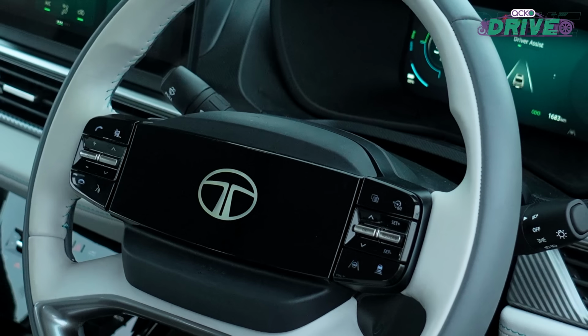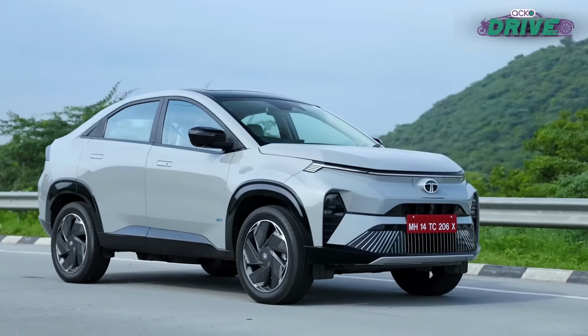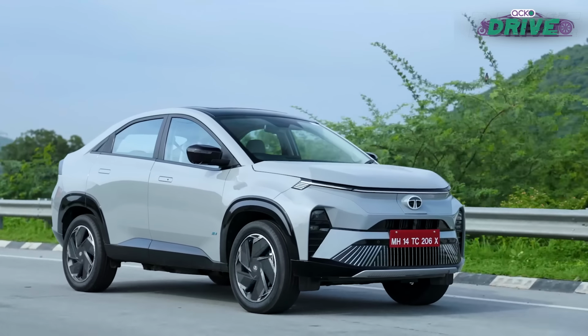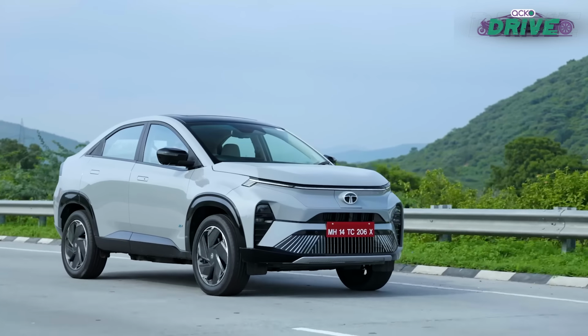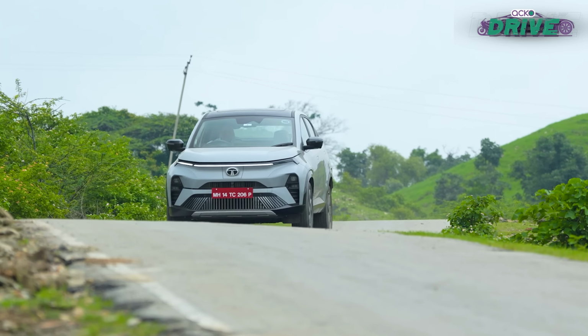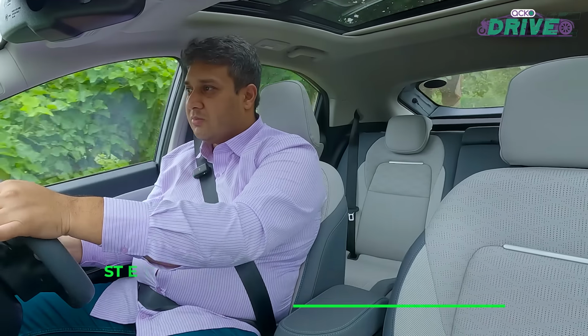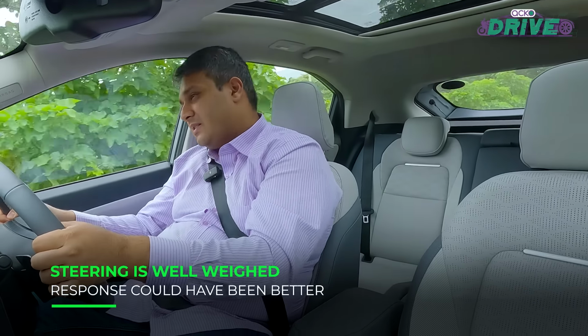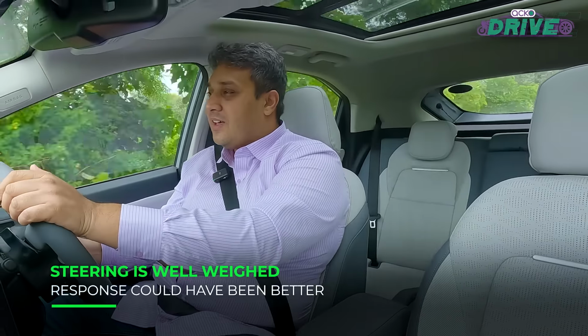The steering design is new, and I got to know it a little better throughout the drive. Now, I had my doubts about how the Curvv EV will behave, and that steering to me I thought would be completely dead because it would be electric, and I didn't have any hopes. But Tata has proved me wrong.